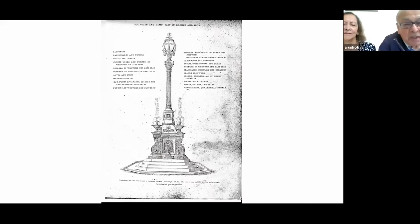We were trying to find out how this fountain made its way to Mumbai. Was it true or was it false? But when we found the catalog produced by Eagle Foundry, or Barwell and Company, underneath it was said that the fountain was produced by Barwell and Company, or Eagle Foundry, and then sent to India. It also said that the twin was installed, as Jyotsna said, in 1863. Four years later, the twin was installed in 1867 in Mumbai.